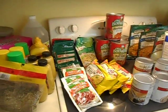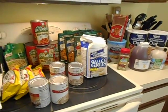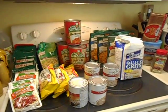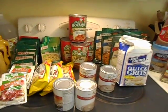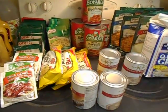I went shopping, of course. As you can see, I did some shopping today. And most of this stuff is going to be for my preps. Some of it's from the Dollar Tree. The rest is Big Lots and Walmart. And I just want to review a few ideas that I have here as far as food.